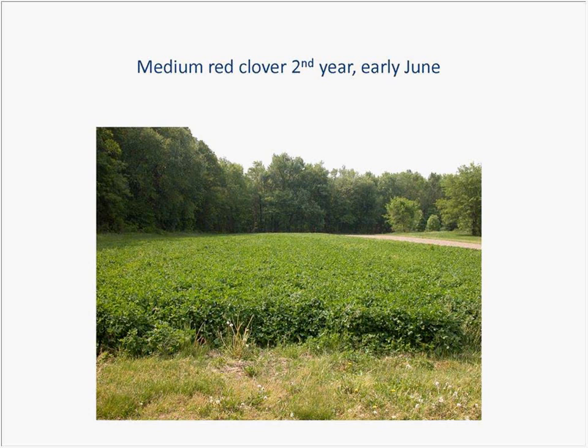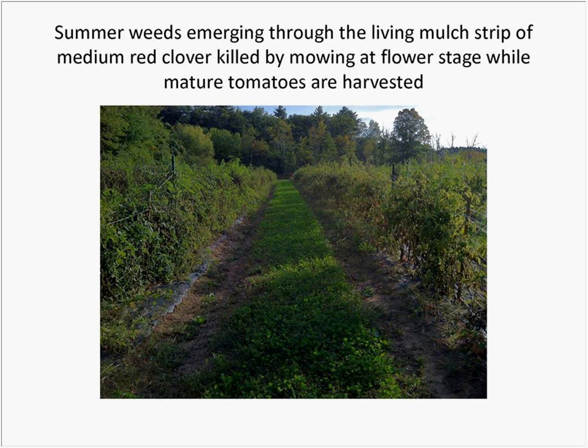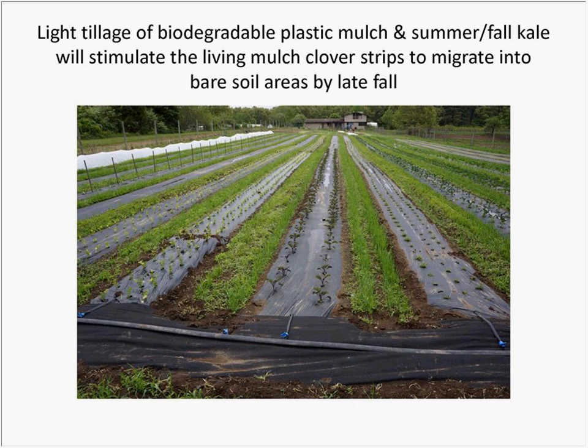And in these strips, we can plant a different plant family. Here we're using tomatoes. And they're nourished by the preceding clover crop. And we're able, by mowing, to manage weeds that come in those aisles and have a great place for harvesting our tomatoes. Here our growers are incorporating this strip concept of clover planted between their plastic, with the idea that as these brassicas come out of this field, we'll till in that biodegradable plastic, and then the clover will move throughout that field in a similar way.